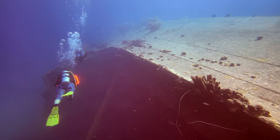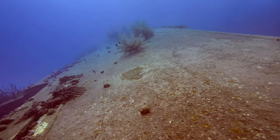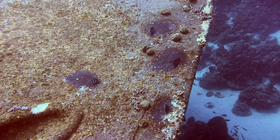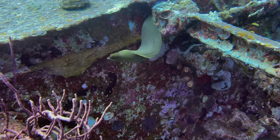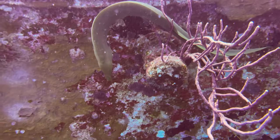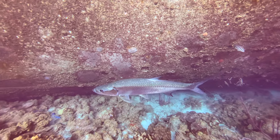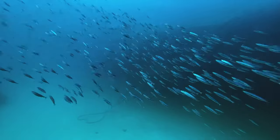We dove the Hilma Hooker several times over the course of a few months and noticed a few regulars. The ship appears to be quite popular with sergeant majors, as we saw multiple areas with blue-shaded males guarding purple patches of eggs. We also saw this large green moray eel on just about every dive. And tarpon can frequently be seen in and around the wreck. On one of our dives, we saw literally thousands of boga passing between the ship and the second reef.